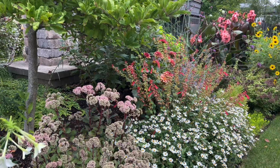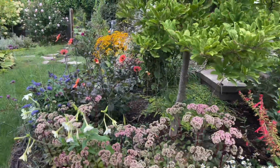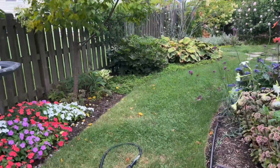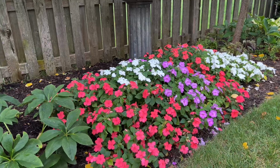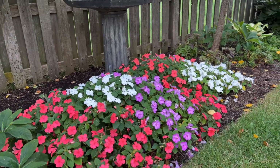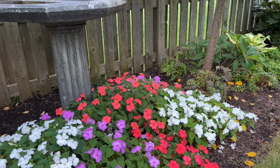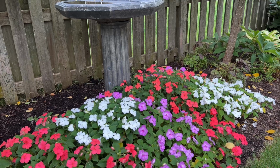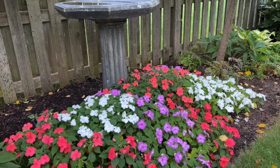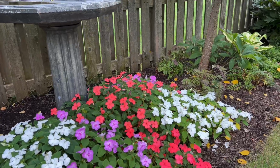And then what else do I want to show you? Yes. If you have shade and you're looking for constant color, don't mind my hoses, I've not put them away. Definitely consider Beacon Impatiens. This is my first time planting beacons. And I think this was an island mix, and constantly flowering. And with that, I do it the same way I do with my roses. I drop in at planting time some Osmocote, slow release fertilizer. And these guys require a little more water, but they love the shade.